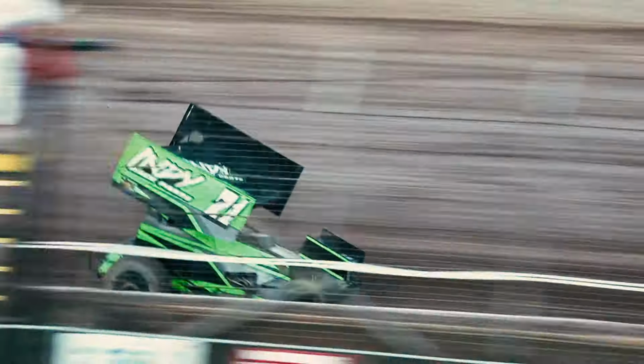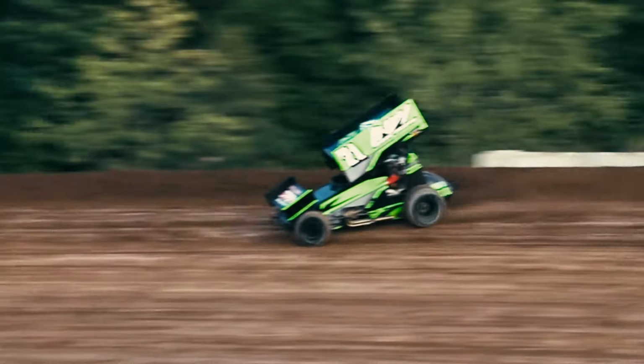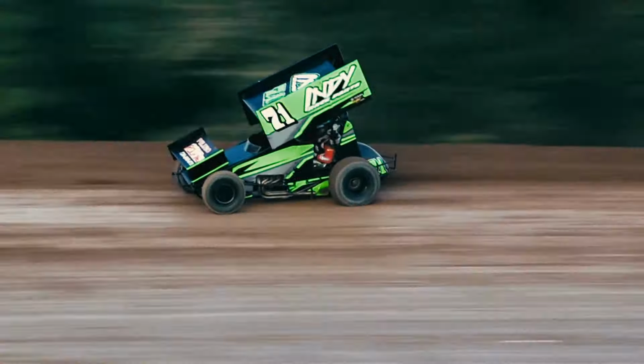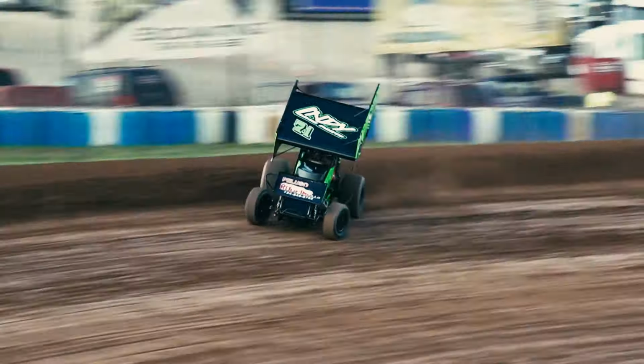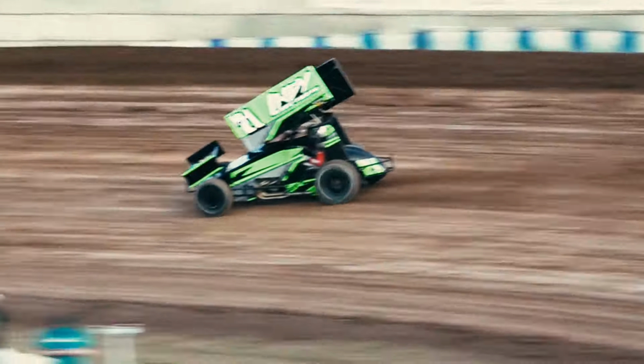Lap 1 for AJ Flick is going to be 13.613. AJ Flick on lap number 2. He will slow down. 13.686. First one better. 13.613.